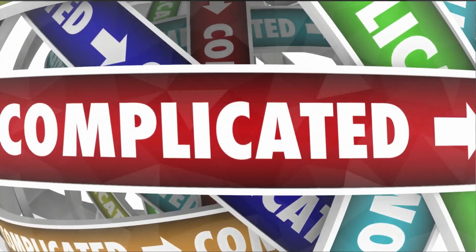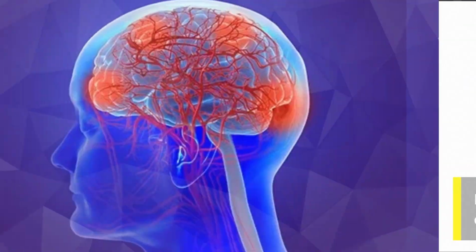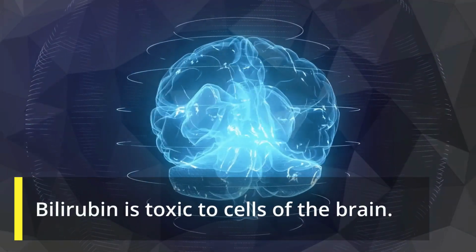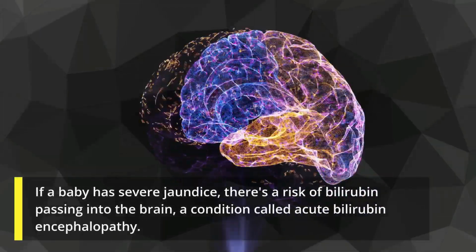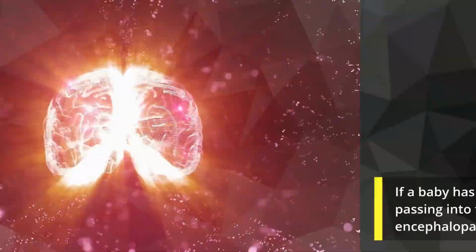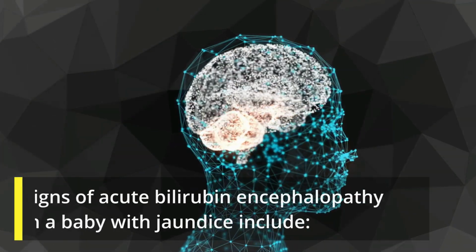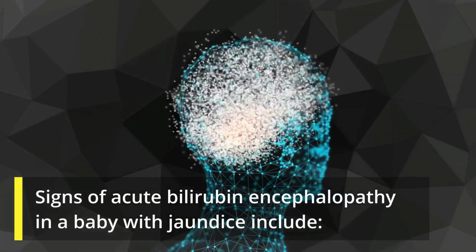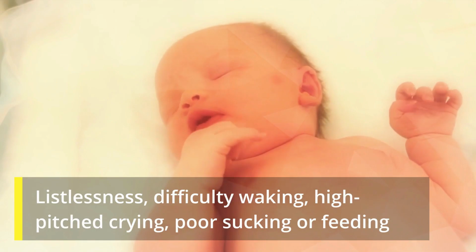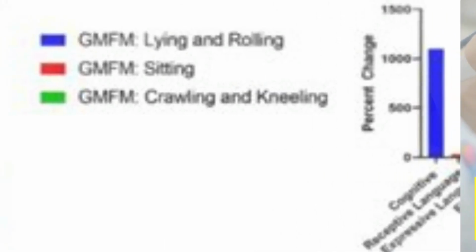Complications of jaundice. High levels of bilirubin that cause severe jaundice can result in serious complications if not treated. Acute bilirubin encephalopathy. Bilirubin is toxic to cells of the brain. If a baby has severe jaundice, there's a risk of bilirubin passing into the brain, a condition called acute bilirubin encephalopathy. Prompt treatment may prevent significant lasting damage. Signs of acute bilirubin encephalopathy in a baby with jaundice include listlessness, difficulty waking, high-pitched crying, poor sucking or feeding, backward arching of the neck and body, and fever.